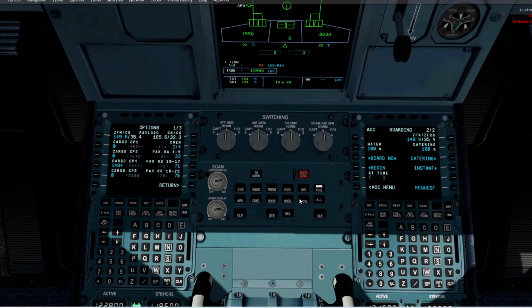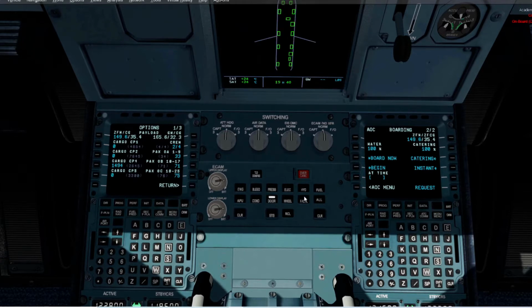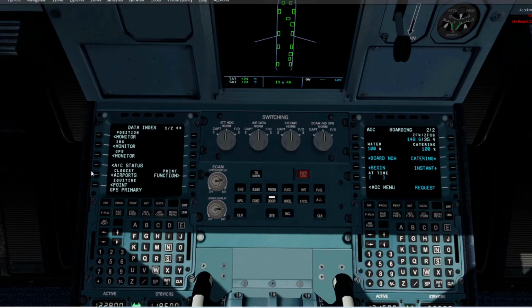Right. Got a fairly packed cabin as well. A fairly busy cabin. Probably heard the cabin door close as well, so it knows that we are finished with that. So we best get to work. We've done the data page. Let's just check the aircraft status.